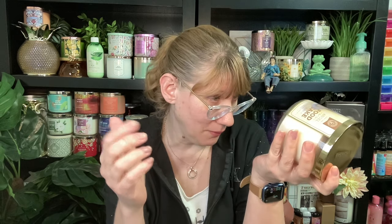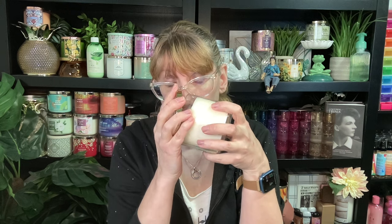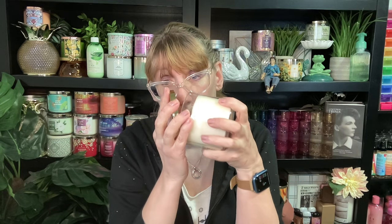I've got angel food cake. Look at angel food cake. Oh my gosh. I haven't smelled an angel food cake candle in a while. Angel food cake, vanilla bean, whipped cream, and soft pear. That's interesting. Oh, I like this one. I get that soft pear note. This is like an angel food cake with a little bit of pear.